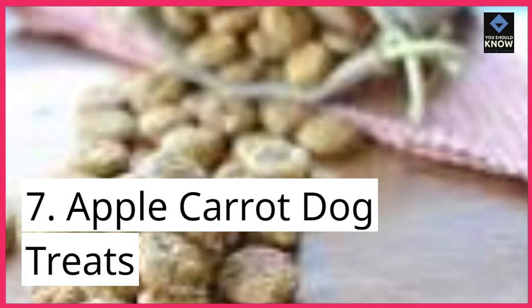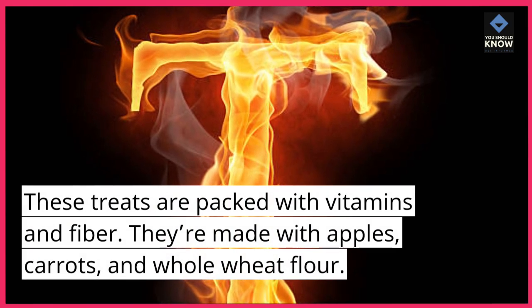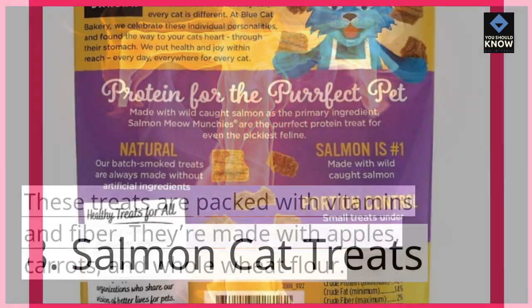7. Apple carrot dog treats. These treats are packed with vitamins and fiber. They're made with apples, carrots, and whole wheat flour.